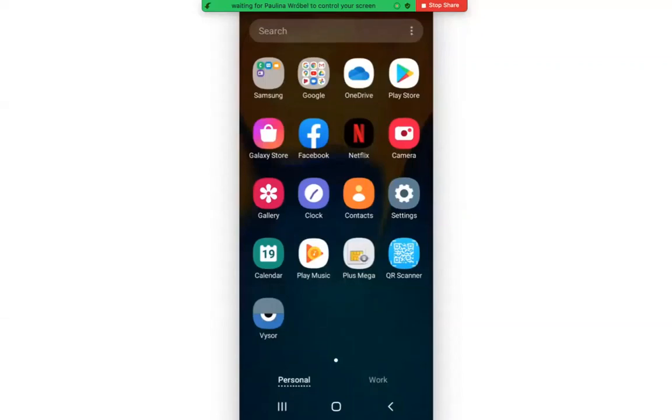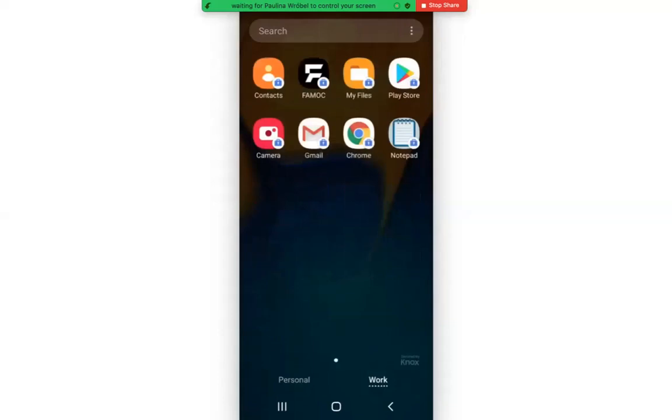But in the work tab, there are applications installed in a dedicated secured area. As you can see, there are applications probably known to you, like Chrome web browser, like Gmail, like Play Store, but they have something like a briefcase on the icon. It means that those applications are installed in something like a container, a separated area in the phone. So we as Famoc can control those applications in the work profile in this container.